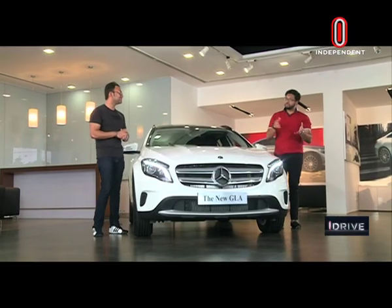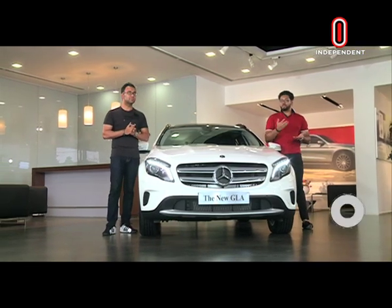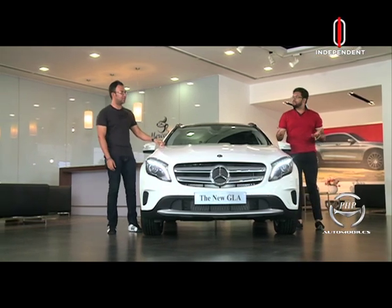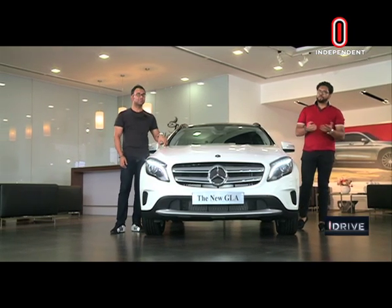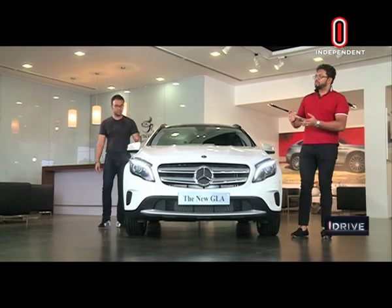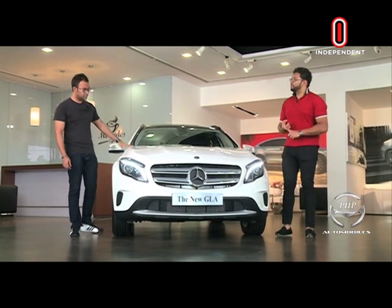So for further details you have to contact the showroom, and it comes in a multitude of colors, ranging from metallic and non-metallic to designo, which means you can personalize your own color. So shades vary from white, red, blue, gray and as such. Exterior wise it's very similar, it's actually the A class which is jacked up a few inches, actually 2 inches, so the ground clearance is 2 inches higher than the A class. So you can actually go places.